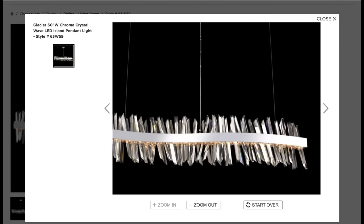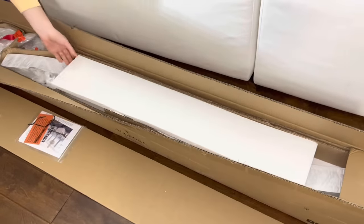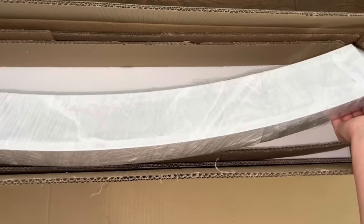This is the Allegri Glacier 60-inch chrome crystal wave LED pendant light. It's absolutely stunning. It features crystal accents mounted to a wavy polished chrome finished metal bar. There are several different sizes and shapes this type of light fixture comes in.